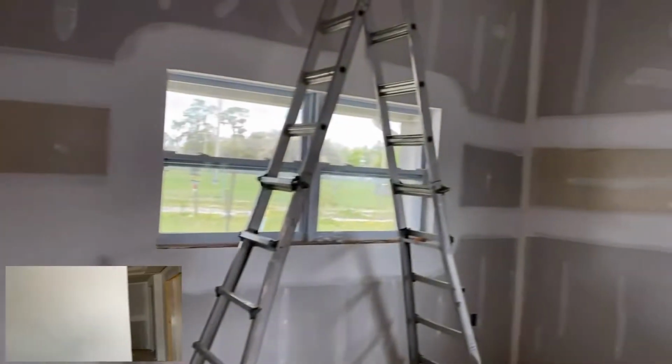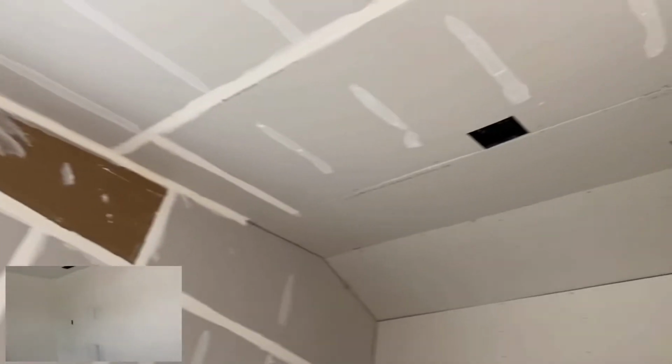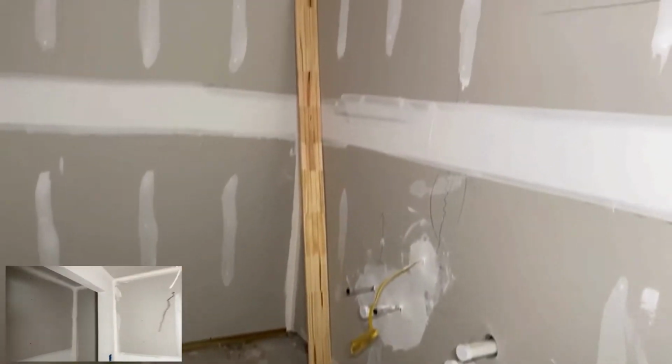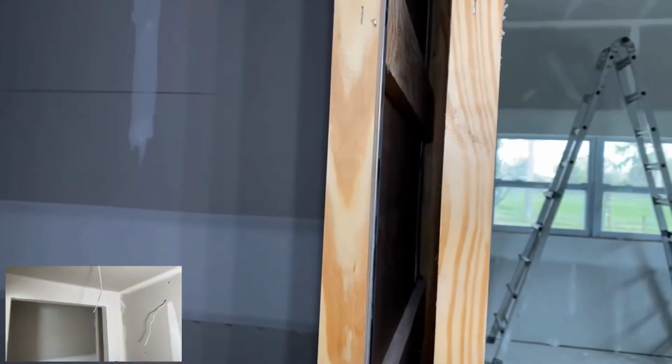All right, master bedroom now. Look how high the ceilings are. Got high cathedral ceilings. Now here is the master bedroom in this house. We also have a pocket door, meaning the door is gonna slide inside the wall.